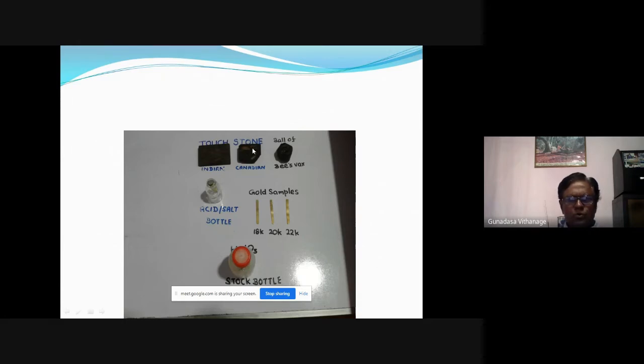Therefore, to remove these particles, you have to use the bowl of beeswax. After you draw these lines, touch them with the bowl of beeswax thoroughly. You'll have to do it the same way several times. Afterward, all the gold particles go to the bowl of beeswax. That's the way you have to do it.